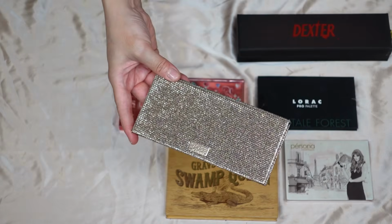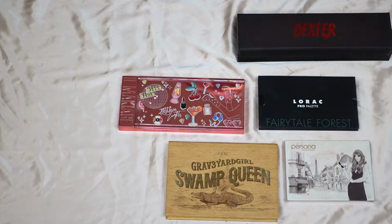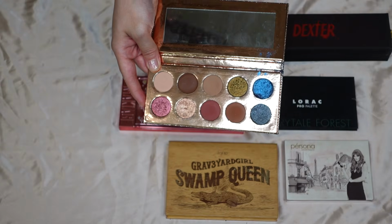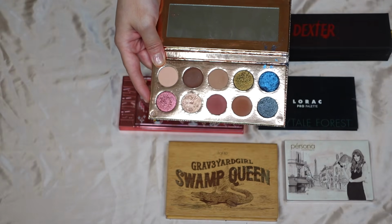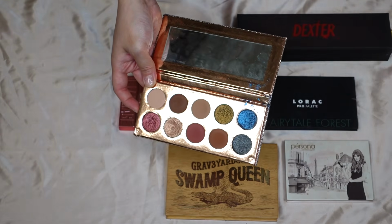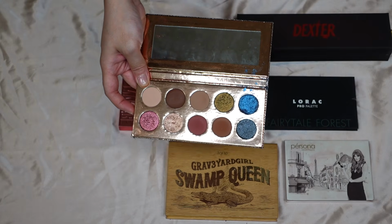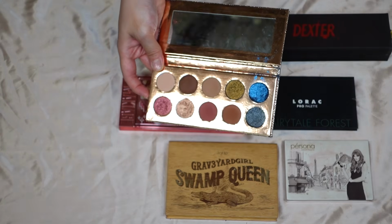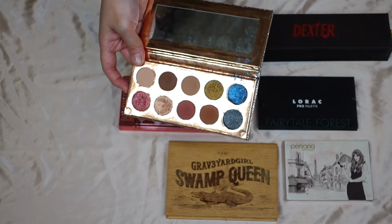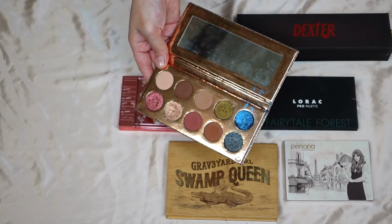The Dose of Colors Francation palette from Desi and Katie. I don't know how many years old this is, but technically it is expired at this point, but this one has some gorgeous foiled glittery shades. And I remember loving the mattes as well, but I don't think I've used this one in a few years. And I honestly don't think I'm gonna use it anytime soon, just because I have so many other palettes in my collection that I do wanna reach for. And this one for some reason doesn't appeal to me that much anymore. So I think I'm gonna declutter this one.